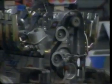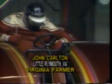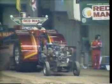And that little kid is probably rooting for him because it's John Carlton from right down the road, Little Plymouth, Virginia. It's called the Virginia Farmer, and he is powered by Chevrolet engines. Normally, he runs 3 Chevrolet engines. In order to make the 5,800-pound class, he can only run 2.